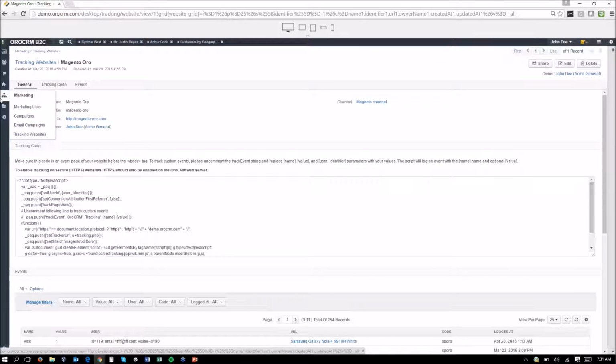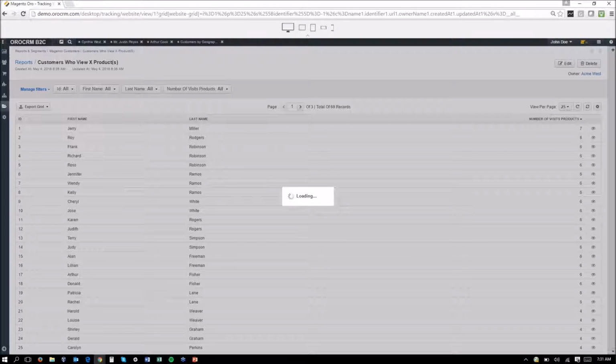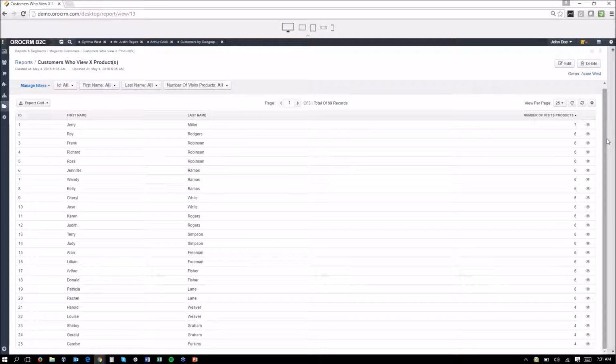So for example, now that we're tracking top of the funnel information, this actually allows you to create reports and customer segments and marketing lists, not just based on what products people have purchased, but even down to what products people have viewed. So for example, I can see not only customers who have purchased a certain product, but customers maybe that have even viewed a certain product.